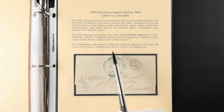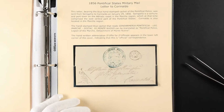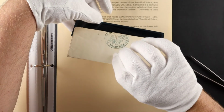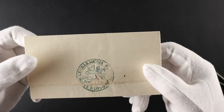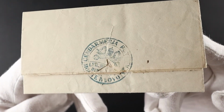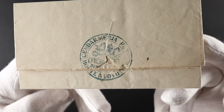It says this handwritten abbreviation d'ufficio must be right there. Yep. For it appears in the lower left corner, saying it's official. Wow, awesome. Pontifical Police. How about that, huh?